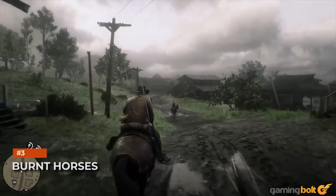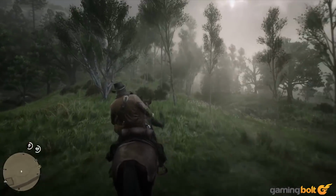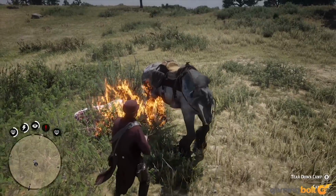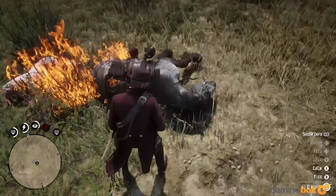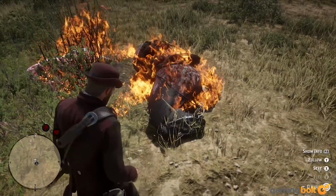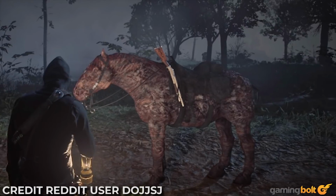Burnt horses. Your horses are your most trusted companions in Red Dead Redemption 2, but they can also take damage and die, which makes them even more valuable. One of the ways that they can take damage, of course, is if they catch fire. If they somehow manage to survive that, it will still leave a permanent mark. How so? Well, all of their fur will be burnt, leaving them all black and crispy.